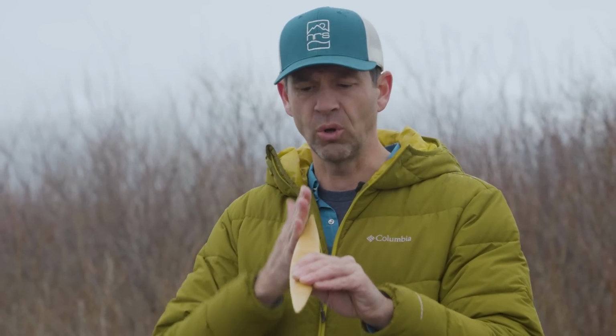Your boat's going to want to weathercock a lot. Your stern's going to get pushed aggressively downwind. And so you need something to hold that stern in place, and that's where rudders and skegs come in.